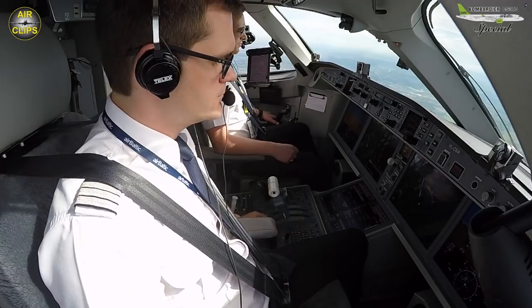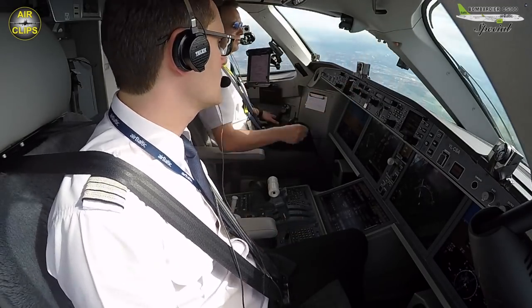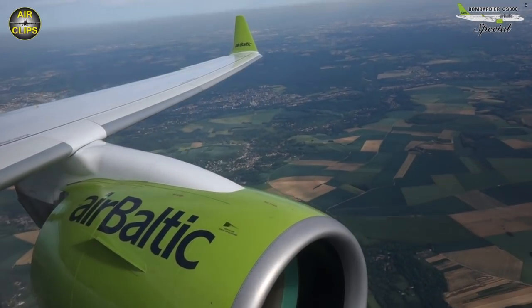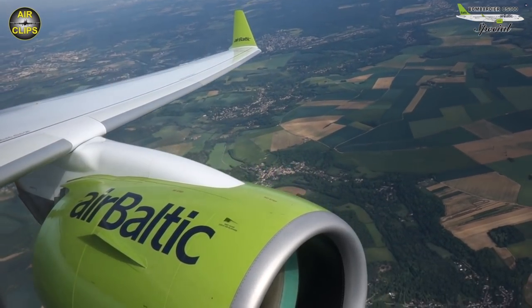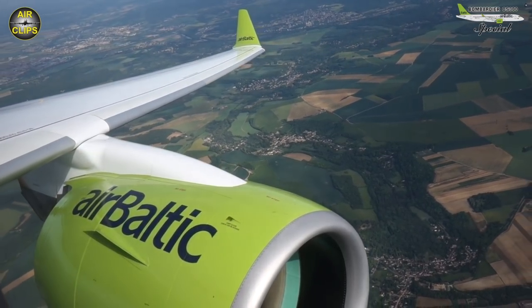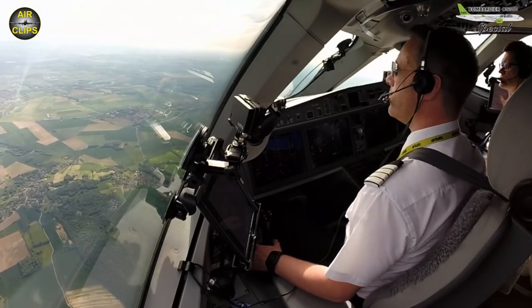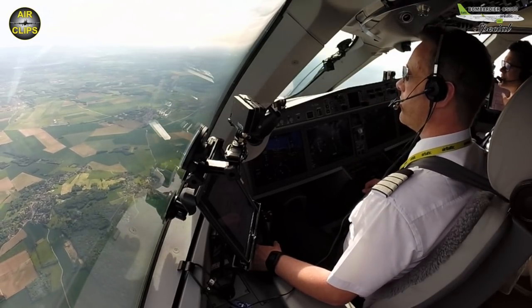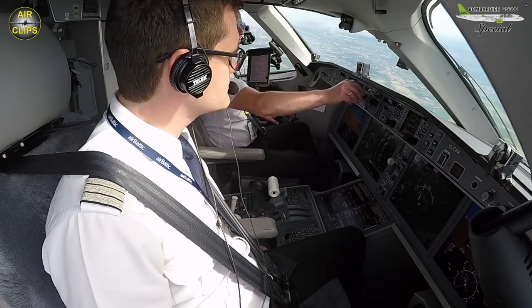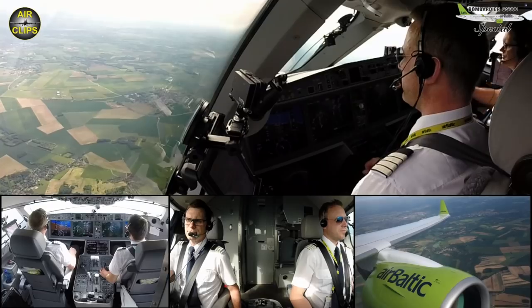Baltic 84 Foxtrot, turn left heading 230. Left heading 230, Air Baltic 84 Foxtrot. 230 set. Check. Some small airport here, actually. Oh, maybe not even small, it's two runways. Baltic 84 Foxtrot, turn left heading 180. Left heading 180, Air Baltic 84 Foxtrot. Heading 180, set. Check.